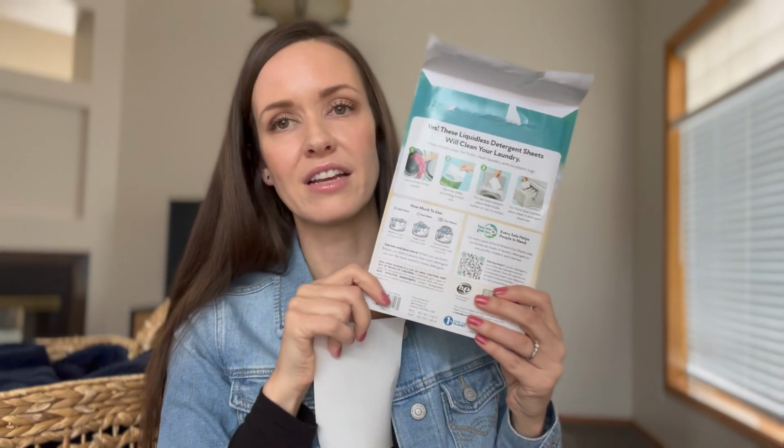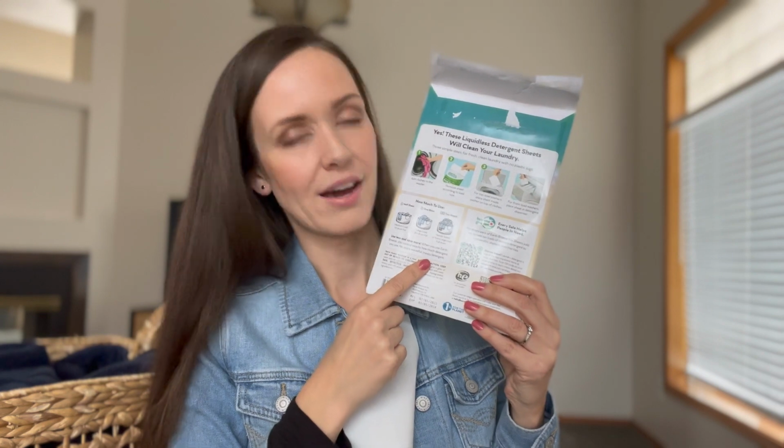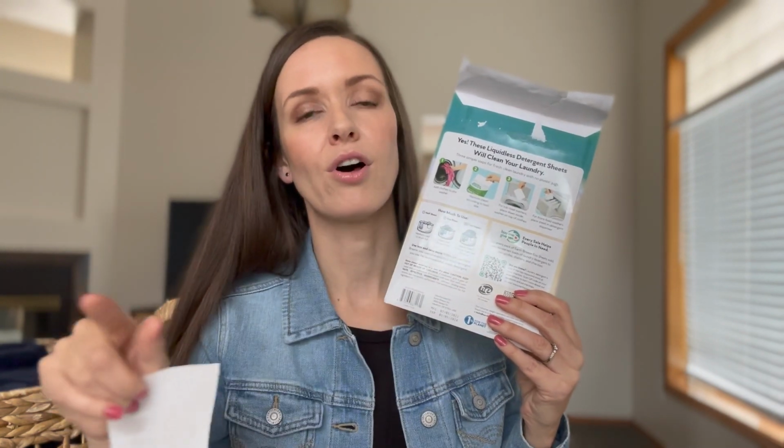They do say on the back here, there are some specific instructions. If you have a super duper full drum, filled all the way to the top, extra full is what my laundry says, then you would use 2 sheets. And if you have a medium load, which is maybe halfway full, then you would use a half sheet, and they're super easy to tear.